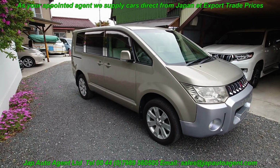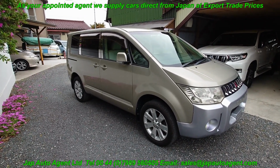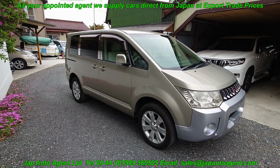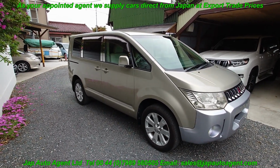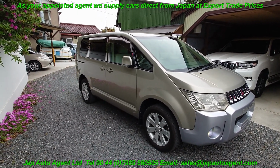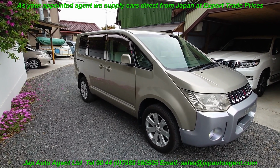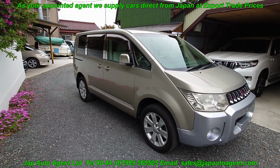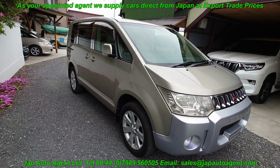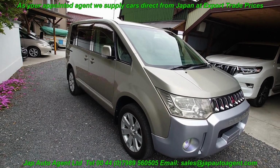It's May the 1st, 2021, and today we have a 2007 March Mitsubishi Delica D5, the CV5W, with the four-wheel drive. It's a 2.4 petrol. It's a grade 4.5, grade 4, grade 4B. And yeah, very clean. If I remember rightly, it's a one-owner car. Just very nice. The mileage is 69,000 miles, which equates to 111,000 kilometers. And this one's in kind of beige gold color.